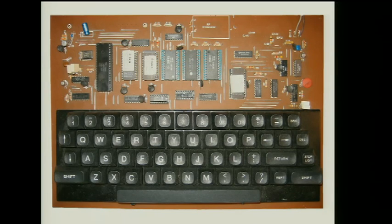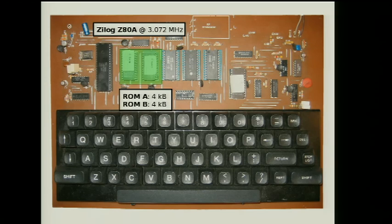If we look at what we have on the board here, there's a Zilog Z80 CPU running at 3 MHz. This is a CPU you would also find in the contemporary Sinclair computers. There's space for 4 kilobyte ROMs. The first socket, ROM A, is usually populated with the Galaksija's operating system, and the second socket usually with the first official extension of that.